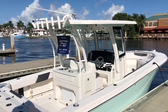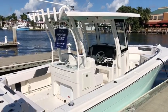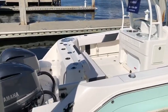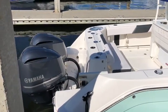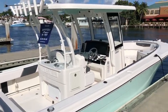This is Tim McNulty with MarineMax Palm Beach, and today we're going to take a look at a 2018 302 Robalo forward seating center console. Twin 300 Yamahas, low hours, very clean boat. Let's take a look.